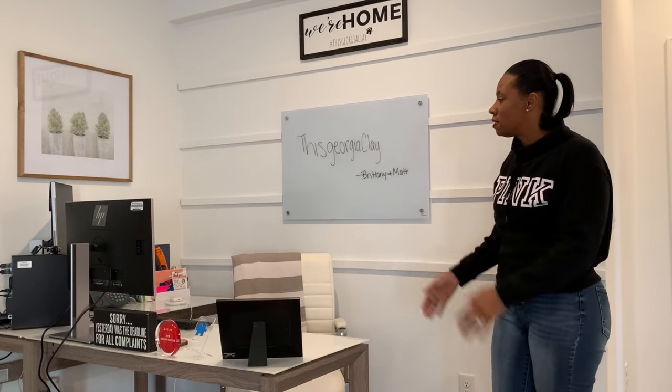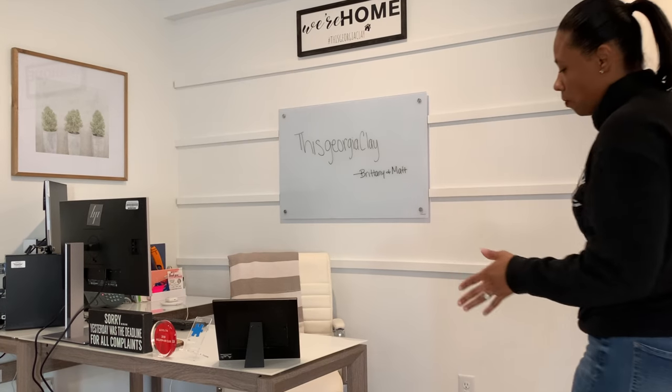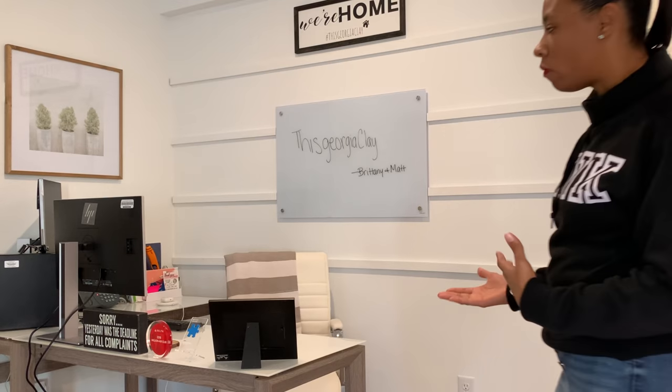But again, this space is my corner, it's my space. I did a good job incorporating it within the confines of this one little area that I had, and it didn't take over the rest of the basement.